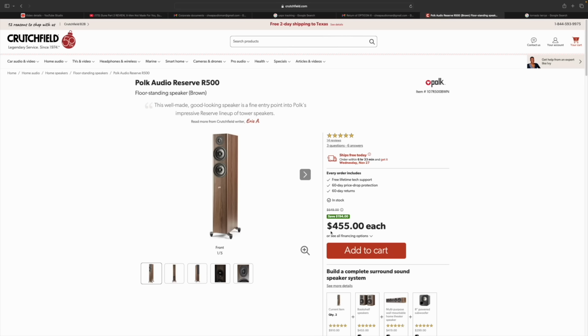If you're looking for a floor standing speaker, the Polk Reserve R500. Now, to be fair, I've never had this in. I've never heard this, but I think it's got a great reputation. The R500 has two 5 1/4 inch woofers and then the 1 inch ring radiator tweeter. They're $194 off a piece, so they're going to come in at $910 plus tax. You get free shipping though. That is almost $400 off for a pair of these.